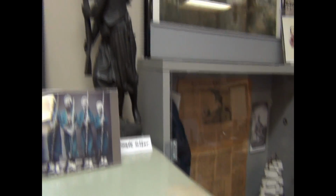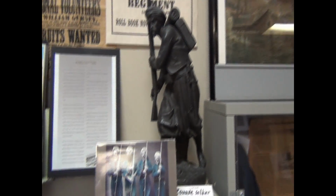I love these great prints. They're just always fun to look at. Nice statues.